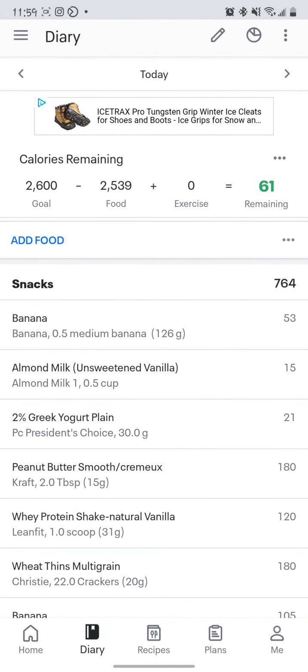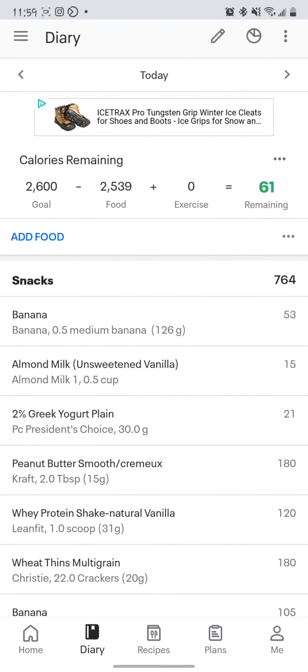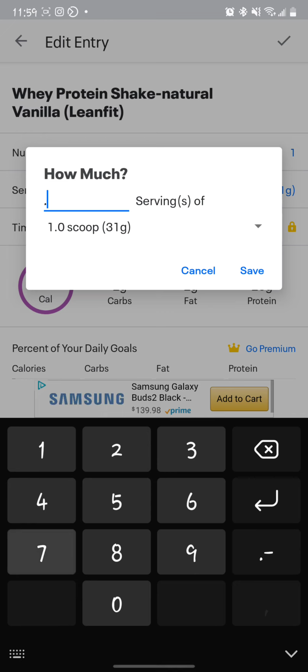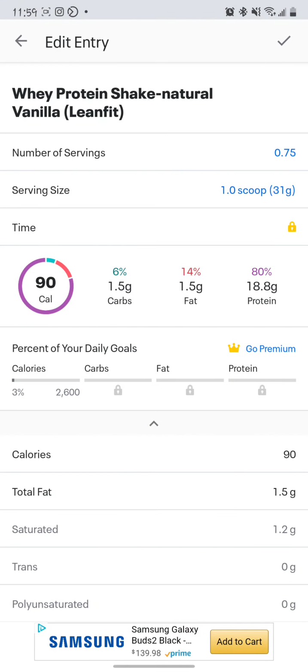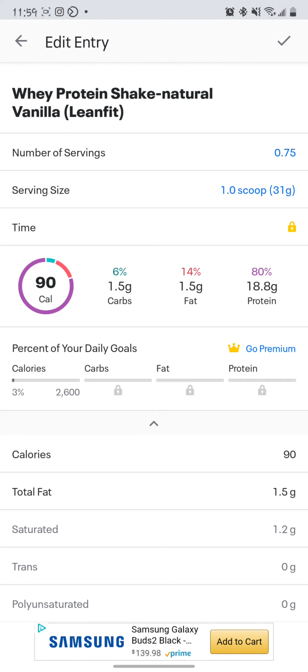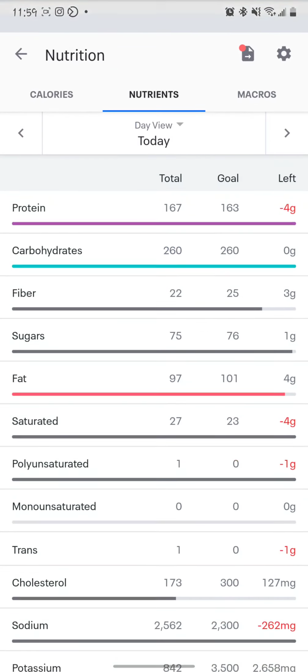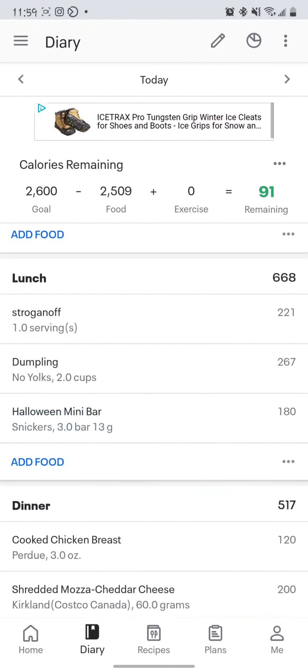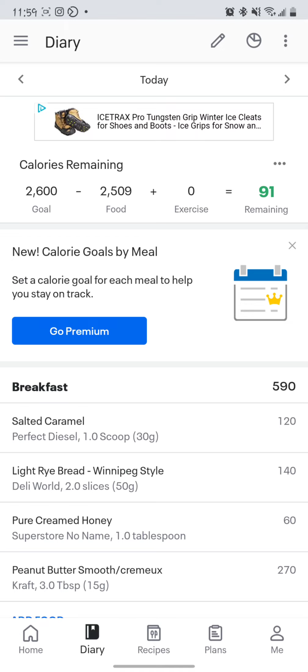So what I could do is, in my smoothie at night, I'm going to take it down 2.75. So I'm going to have 3/4 of a scoop in my smoothie in the evening. Oh my gosh. Okay, so nutrition. That looks better. Carbs, have you ever seen anything so beautiful? Carbs are bang on. So here it still shows that I have 91 calories left.